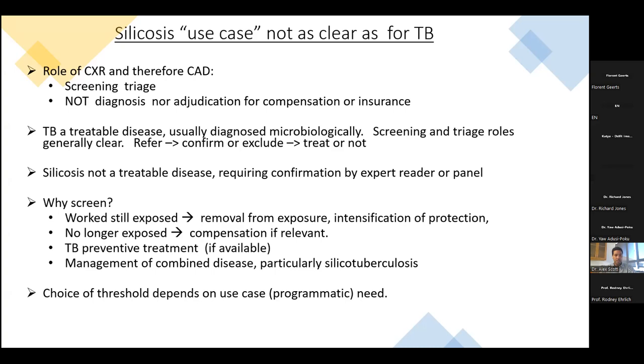In those who have silicosis, coming back to TPT, they should be included as a vulnerable group, requiring screening for availability for preventive treatment, in which case active TB, in the settings and the pictures that I've shown you, has to be excluded. The impact of silicosis in modifying Xpert results has not been particularly studied, nor has the management of combined disease. Now we have two diseases. We have progressive fibrotic disease, and we have tuberculosis with all its post-TB manifestations. We have active tuberculosis, we've just heard about subclinical tuberculosis, and there's latent tuberculosis. It's a complex public health and programmatic problem, and the choice of threshold depends on the use case. Next slide, please.